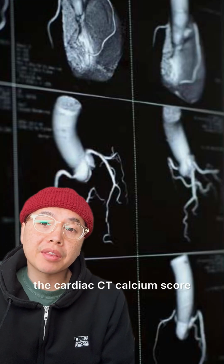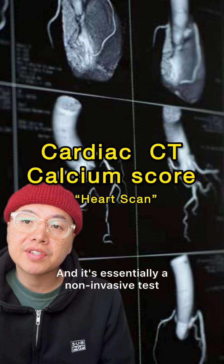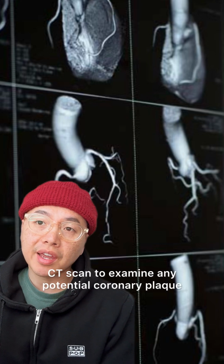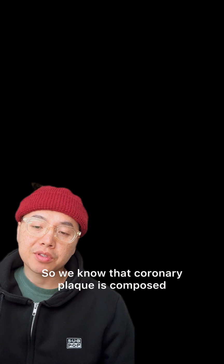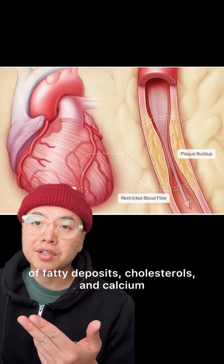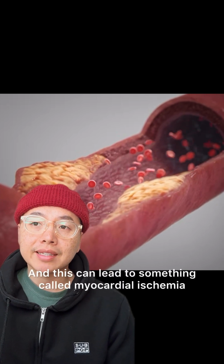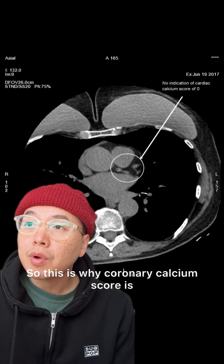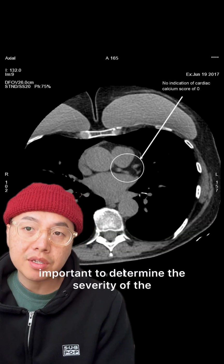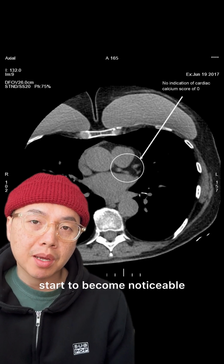So today we're going to be talking about the cardiac CT calcium score, also known as a heart scan, and it's essentially a non-invasive test that takes a look at your heart through a CT scan to examine any potential coronary plaque that may be accumulating over the years. So we know that coronary plaque is composed of fatty deposits, cholesterols, and calcium, which over time can contribute to the reduction of blood flow to the heart, and this can lead to something called myocardial ischemia, which can cause a heart attack. So this is why coronary calcium score is important to determine the severity of the atherosclerosis of your coronary before symptoms start to become noticeable.